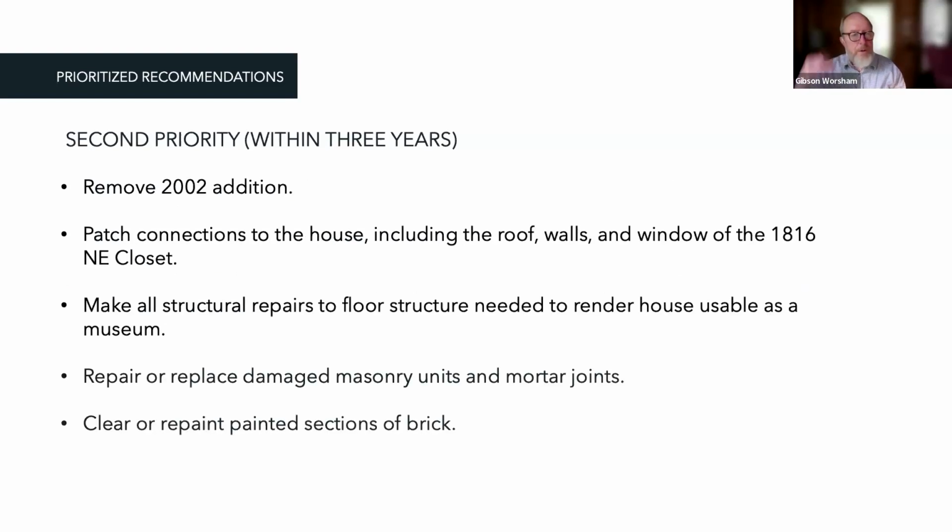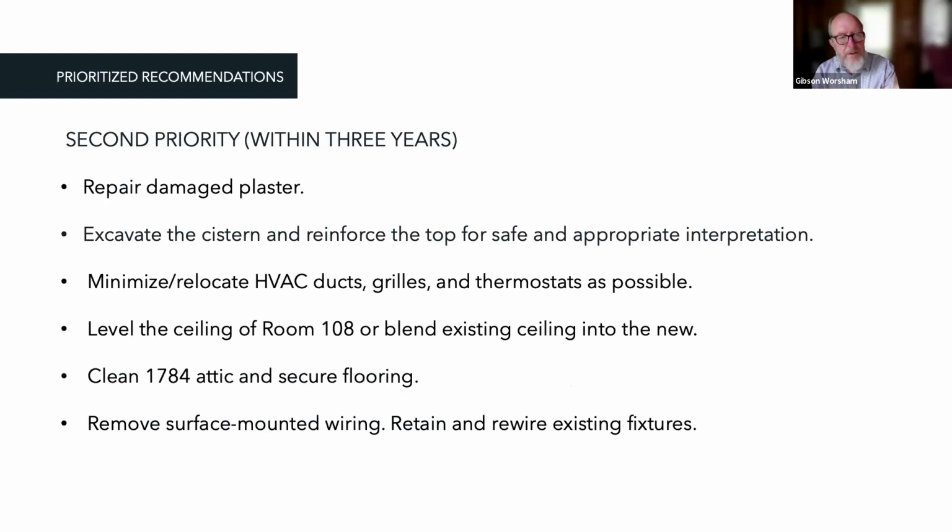Second priority within 3 years would be to remove that 2002 addition, patch the connections from that addition to the house, and make all the floor structure repairs needed to render the house usable as a museum. Comprehensively make those repairs rather than simply bracing up the floor. Repairing and replacing damaged masonry units and mortar joints, and cleaning or repainting the painted sections of brick on the front of the house and on the rear wing. Repairing the damaged plaster, excavating the cistern and reinforcing the top for safe and appropriate interpretation. That's that well or cistern that's in the front of the house.